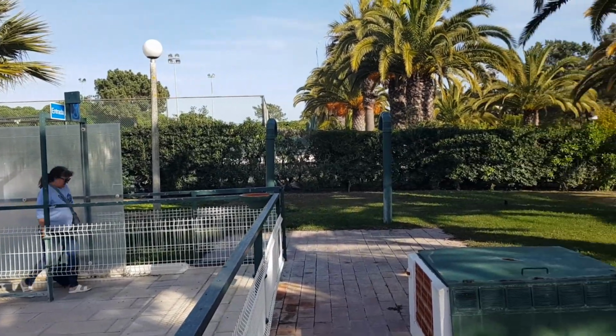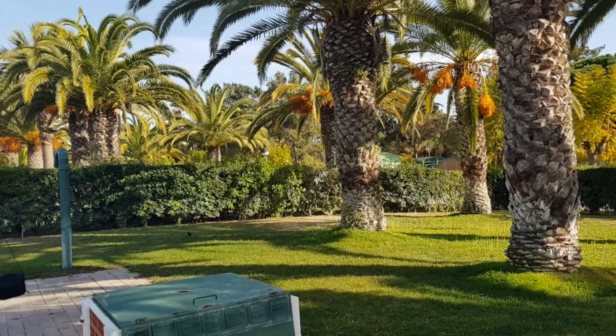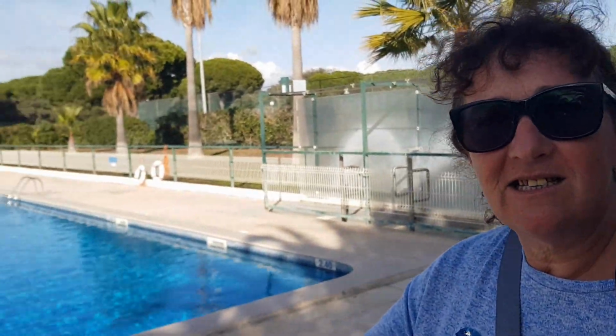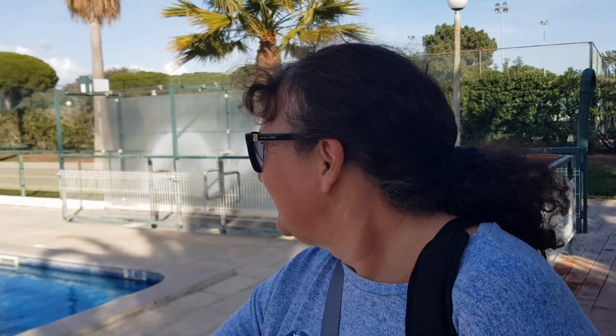Yeah, I think this would be very nice in the summer. It's another one to mark up for the summer season. Nice size pool. It's a bit cold at this time of year. There's no chairs or anything either. Some beds? No, I think let's bring your own. Yeah, probably. Right, okay. Let's go and explore the park.